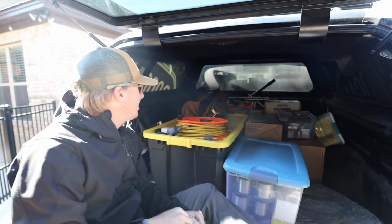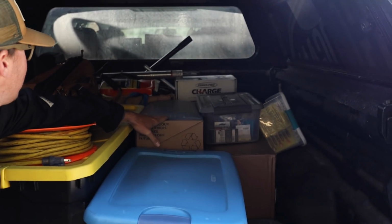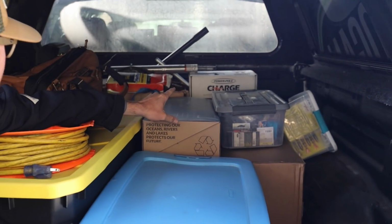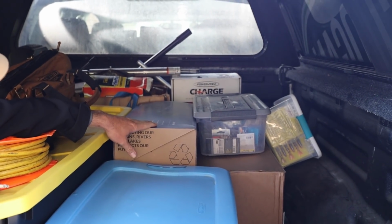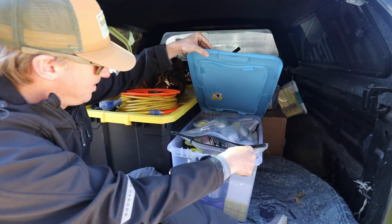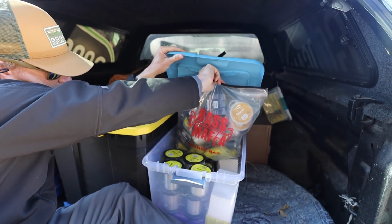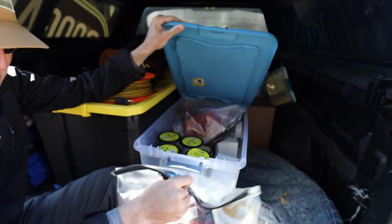So we are organized. I got a spare Active Target right here. We got a Power-Pole charger in the back just in case charger problems happen, who knows. All right, I got a big tub of Seigler. Got this organized in here. Got the money bags.